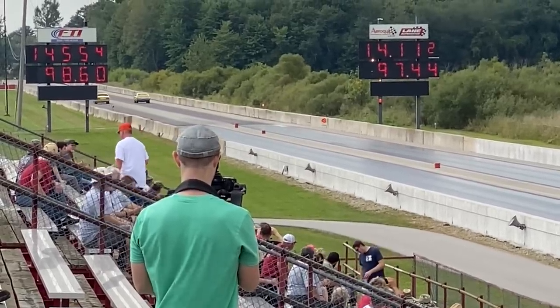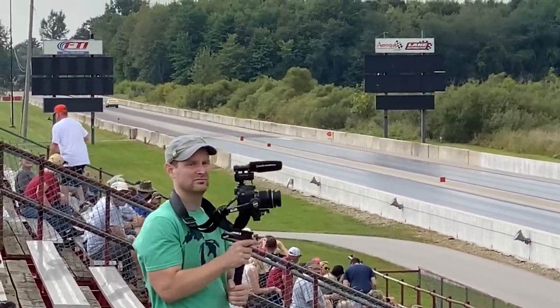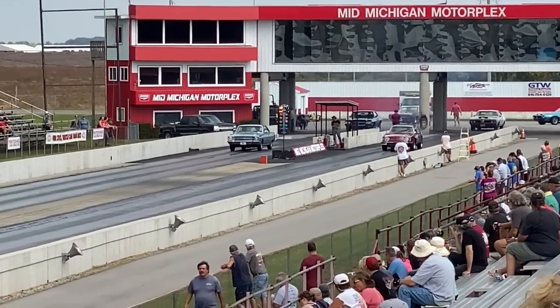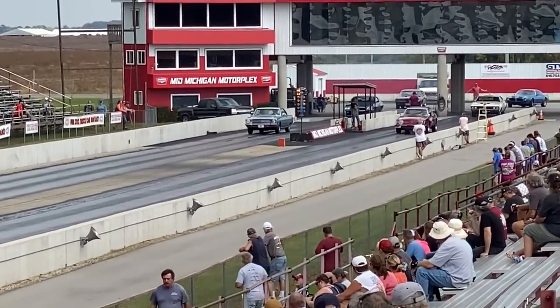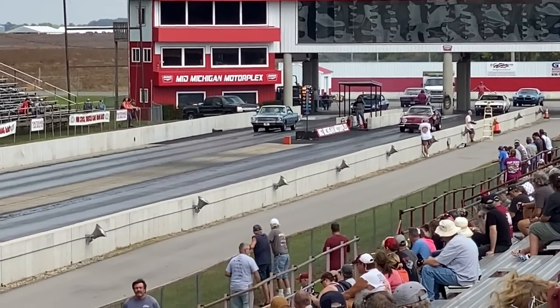Miles per hour, going against Carl Strong, up with a 69 Dart GTS. 340, 275 horsepower, giant killer.